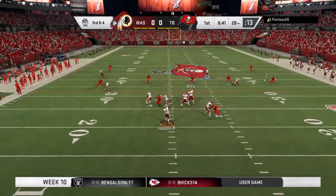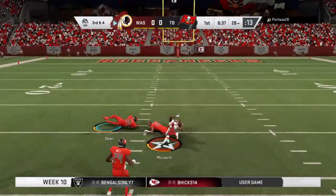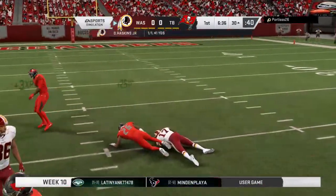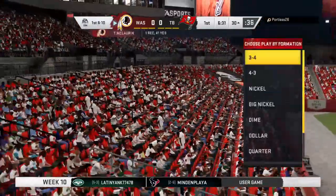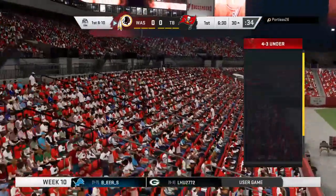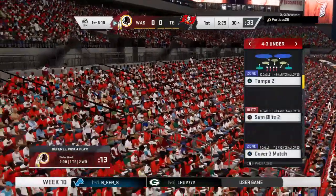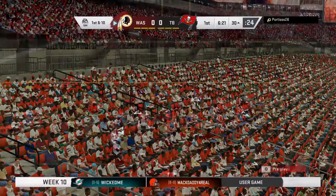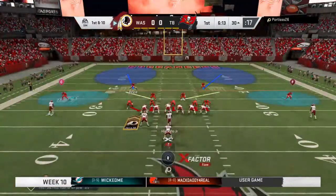From the gun, Haskins on 3rd down. Slings this deep. He's got a man, complete. And he gets all the way down to the 30-yard line. A huge play there for Washington. 41 yards. And the Redskin first down. So the big play has him all the way down to the 30 now for 1st and 10.